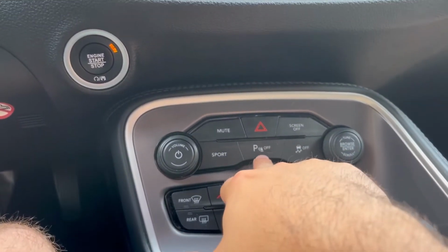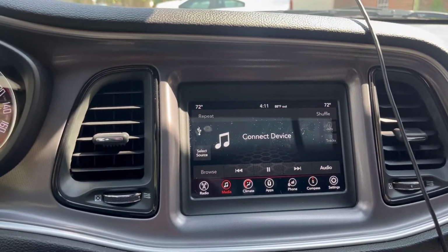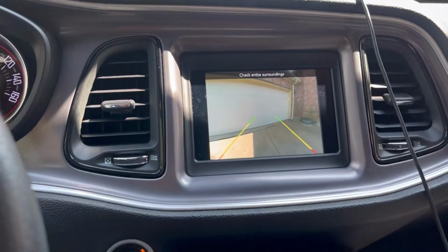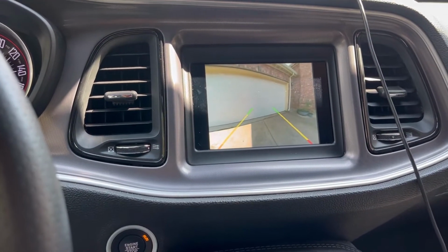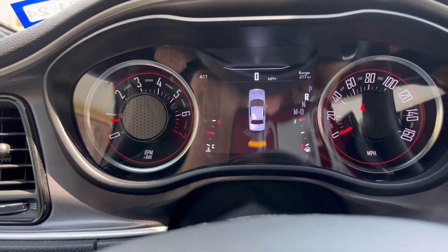So this one has parking sensors. You can turn them off like that, and it also does have a backup camera, which is kind of tiny. Here's my hand for reference. And it's not the best resolution, but it's there nonetheless. And you do have your parking sensors right there.